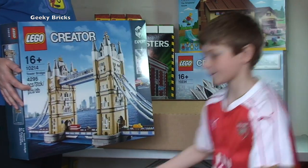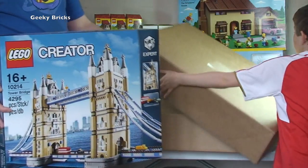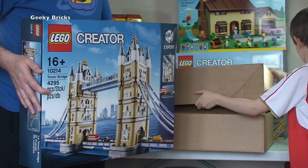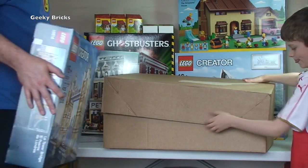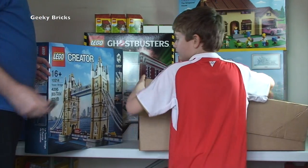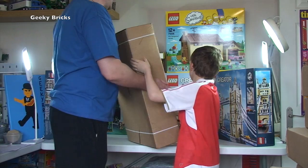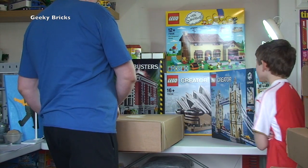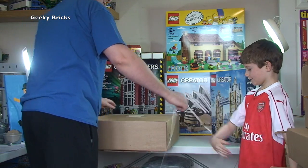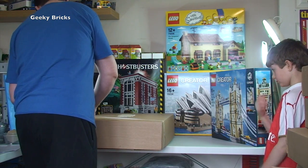This has been around for a long time. I personally think this is going to be discontinued sometime this year. I may be wrong. It's an awesome set. Obviously popular, hence why they're still selling it this many years later. So that's what it's for. It's for my Bricklink store. Okay, next one. Lego Shop at Home again. This is a crazy mega haul video, isn't it? We have gone crazy.